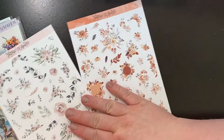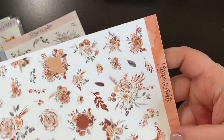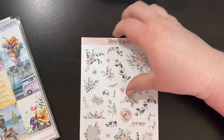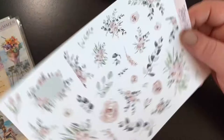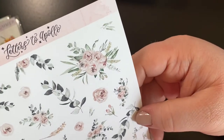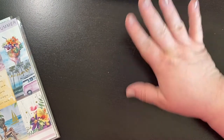We have Earthly Tan Florals. I'm gonna go with this one. And then Angelic Soft Pink Florals, which is probably this one. That's my best guess. She has all these rainbow ones now, which are really pretty, but I just started with those because that's what was out when I ordered.